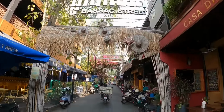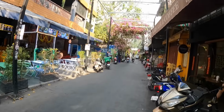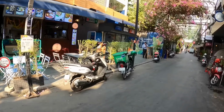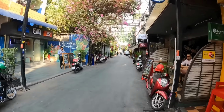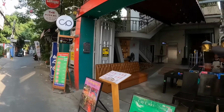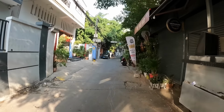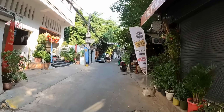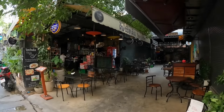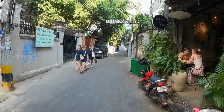Here we go, Basek Street. Good vibes back here. I already like the atmosphere. Kind of a narrow little alley type of feeling. Bunch of little roadside tables. I'm out here early, so the crowds haven't started yet. They'll come in later, but it just goes on and on. Tons of restaurants, tons of lounges, tons of bars. Things would really start to pop off in the evening out here.